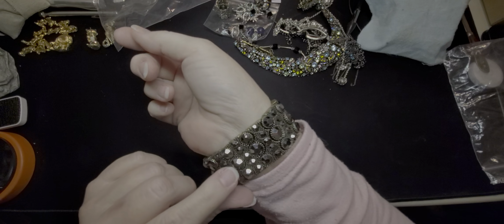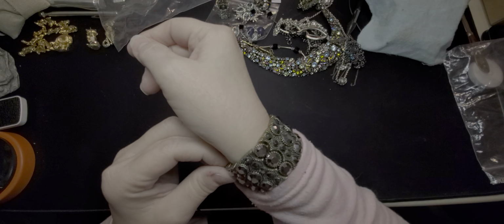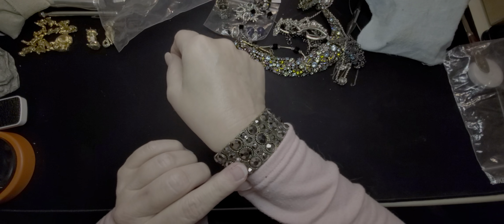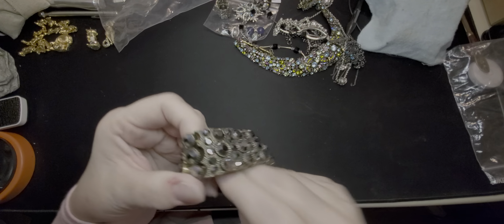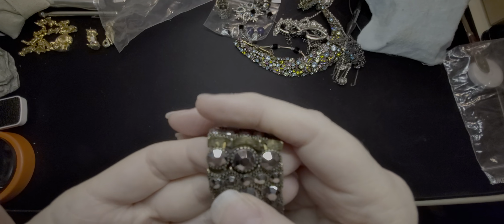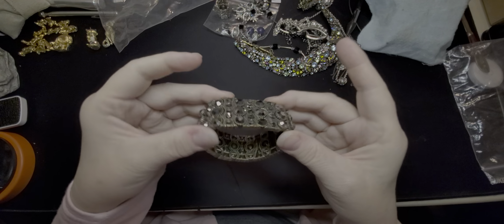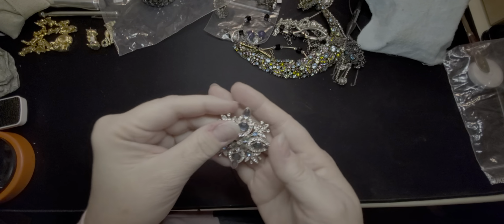It's just, I was gonna say glass, but I'm not sure. I don't think they're real. Like, you know, semi-precious real. But hard to say. Wish it was a little tighter, but I have a small wrist, so. Okay, so it's number one. I'm keeping this one.